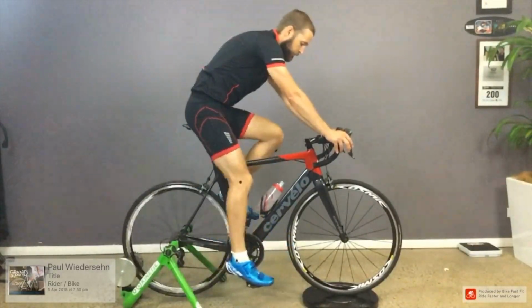So using Greg as an example here, what are the things that you can see from this view which are areas of concern for you?